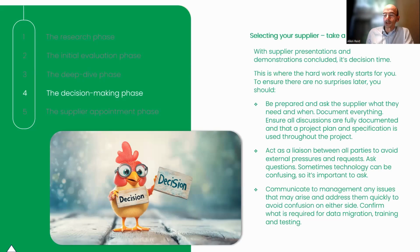This is a really common mistake people make. They pick their preferred supplier, say no thanks to the other guys, and then they go around taking up references and checking the contracts and so on. And then, of course, they find some horrible revelations come out of that.